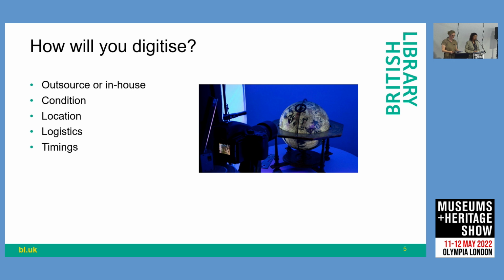So you've looked at what you want to digitise. The next question to tackle is, how do you want to digitise? Will you be able to do the work in-house, or will you want to work with an external partner? If you do plan to do the work in-house, do you have the space? Do you have the equipment? Do you have the resource? If you don't have the budget to purchase equipment, do you have the knowledge and expertise in-house to do this?